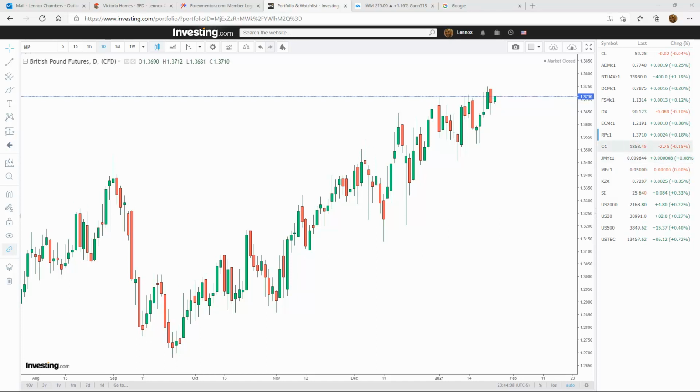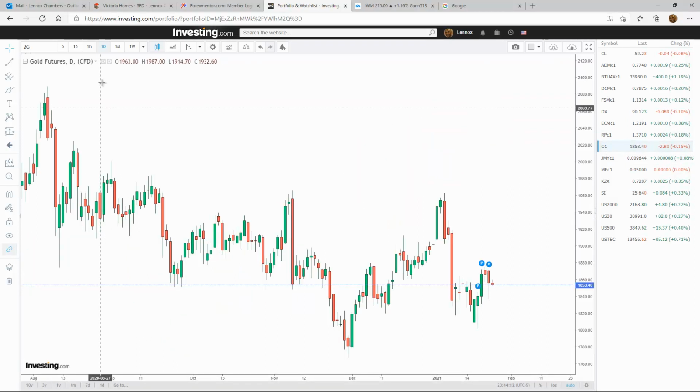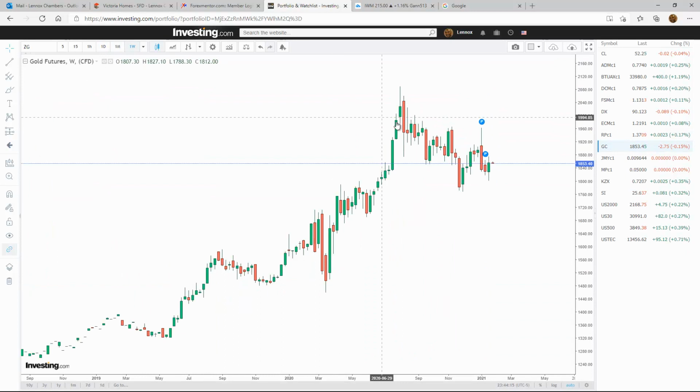Okay, the next one would be gold. On the weekly for gold, we've been in this sideways pattern for a while. We attempted a breakout, couldn't do it, came back down into it. So we could be coming back down to this level before we turn.